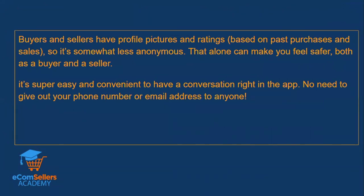Again, just be aware that if you are a buyer or a seller, now you're being rated, and that's based on your past purchases as well as anything that you might sell. So even though it's less anonymous than what you might like, the reason why people were selling on Craigslist before is they didn't want to share personal information. The fact that the pictures are there and the ratings are there, that alone can help make you feel safer, whether you're buying online or selling online, just to know that whoever created the app has gone an extra step to try to build some safety features into there.